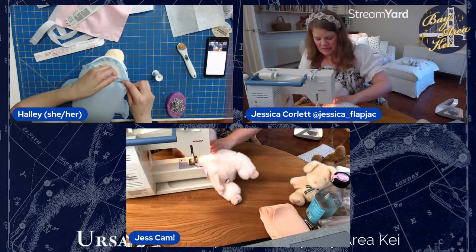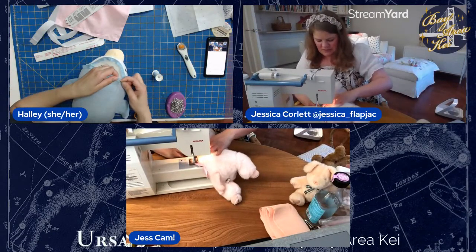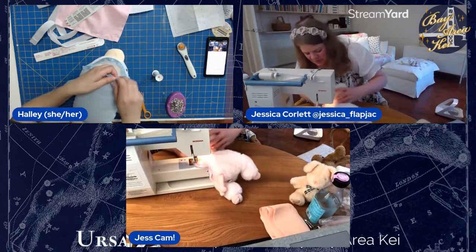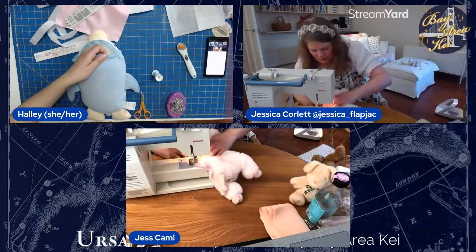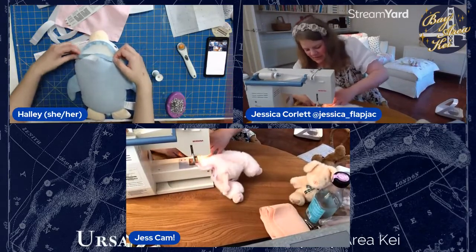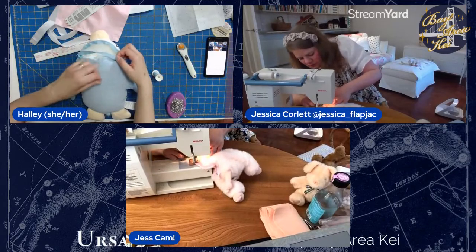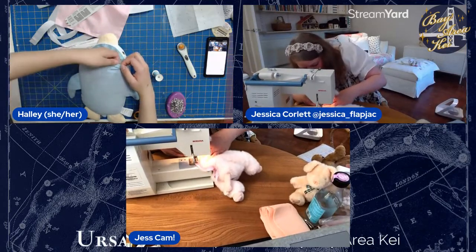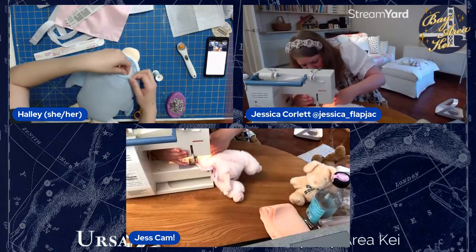This side is so much easier to sew because the head is towards me. So I'm sewing up to the head rather than trying to get in right next to the head. So that's definitely easier. Okay, in you go. Squidge, squidge, squidge. Okay, the last bit's close to the head. This is where it's the most difficult.